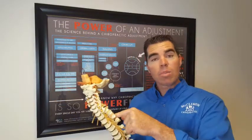Guys, when we have subluxation, it affects the movement of that joint segment, so it doesn't move properly. That then sends an aberrant message from the mechanoreceptor into the spinal cord, into the brain, increasing sympathetic tone, increasing the release of norepinephrine, and significantly contributing to disease processes in the body.